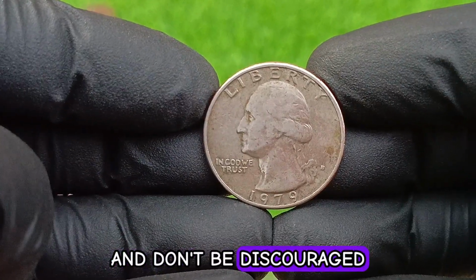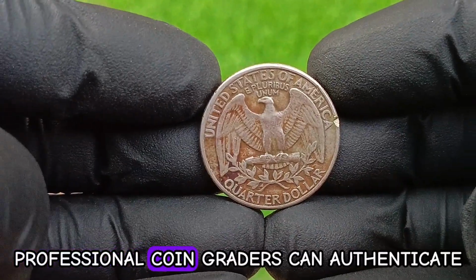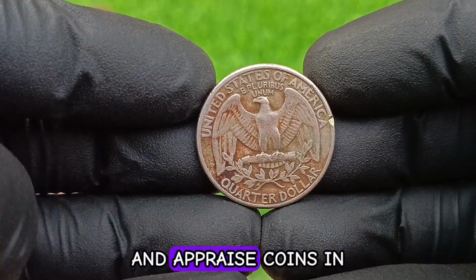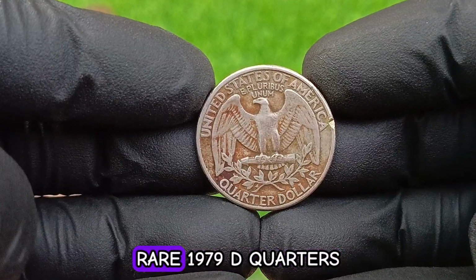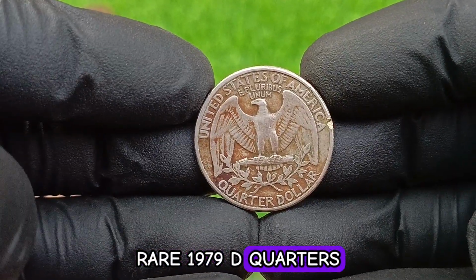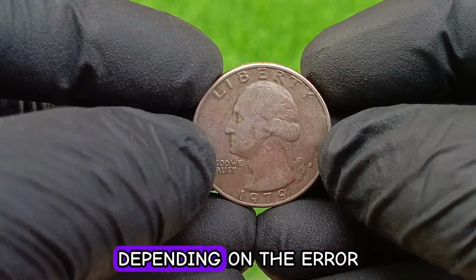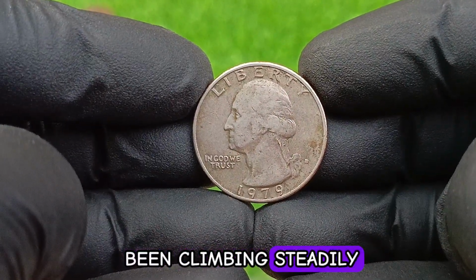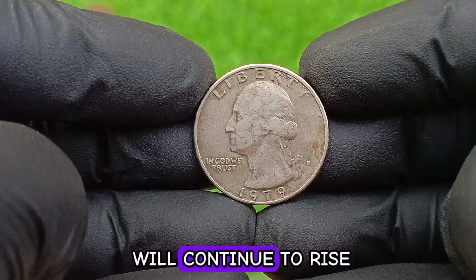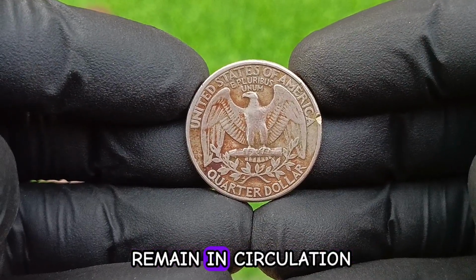These signs point to rare minting errors. And don't be discouraged if your coin is tarnished or even caked with dirt. Professional coin graders can authenticate and appraise coins in any condition. In today's numismatic market, rare 1979 D quarters can fetch anywhere from a few $1,000s to well over $1 million, depending on the error and demand. The coin's value has been climbing steadily, and collectors predict it will continue to rise as fewer high-grade or unique error examples remain in circulation.